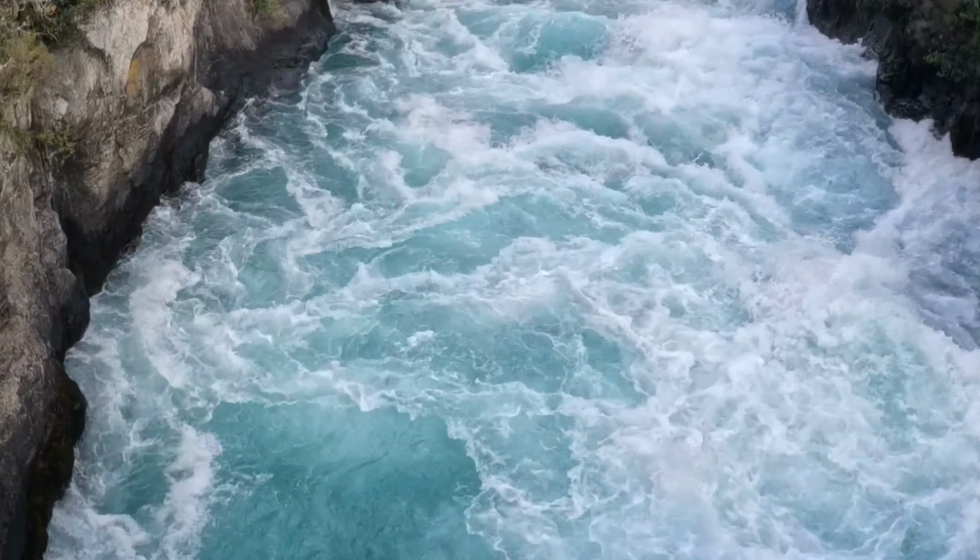Next up, we have come to a place called Craters of the Moon. This is a paid one though. It's $10 per person, but it looks absolutely sick inside there. It's literally just 2 minutes away from Huka Falls, literally just over the road.